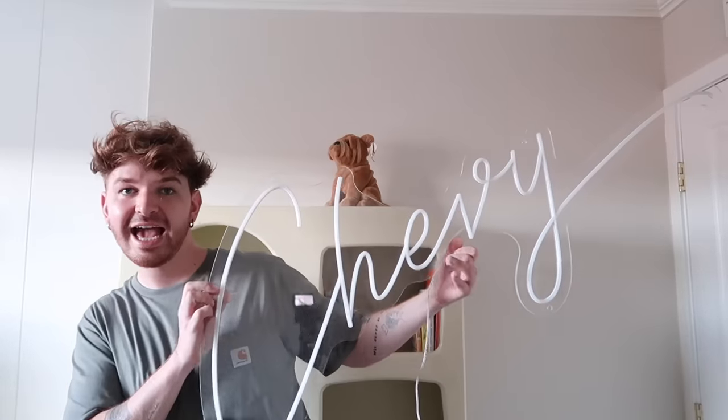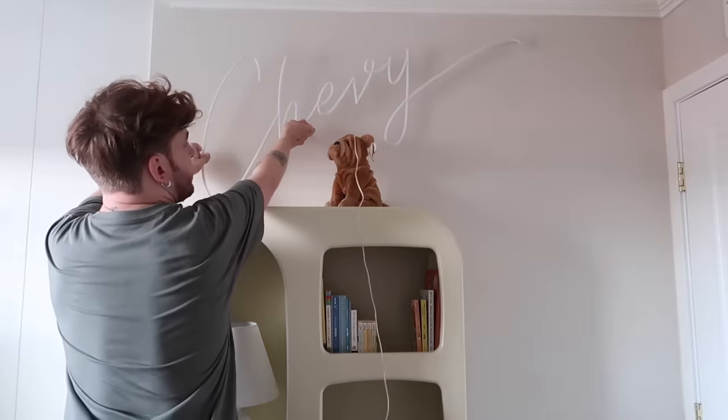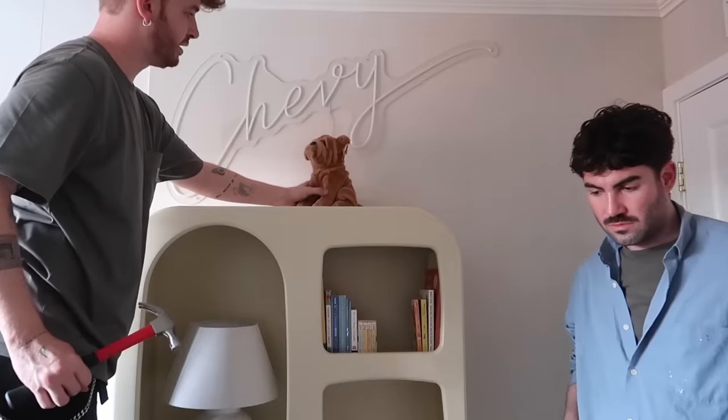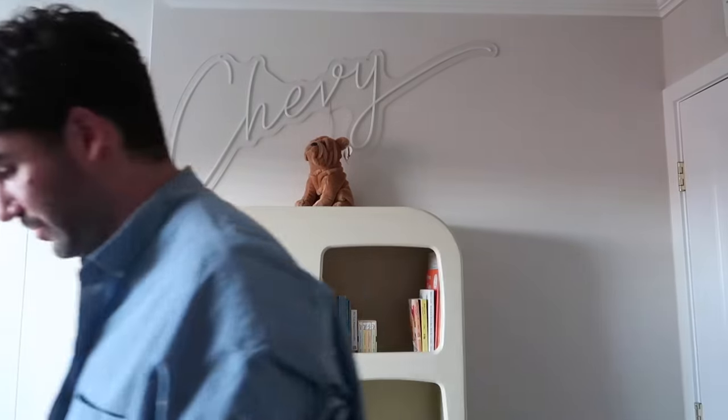About to add one of the cutest elements to this room, and Cassie and Eldon actually got this neon sign made that says Chevy, which is the name of their baby. It's actually kind of big. I was playing around with it, and how perfect does it fit up here? Like, are you kidding? How perfect is that? So cute. It looks so good.